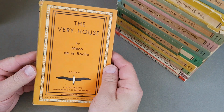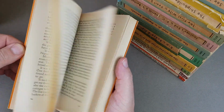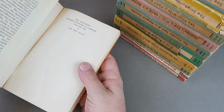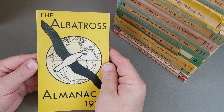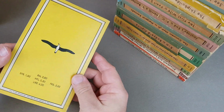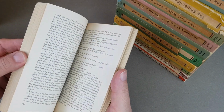5344, The Very House, Maza de la Roche. That's again a nice copy of that one. Now, that's the last one of sort of the main series, but we've got this oddity, which is the Albatross Almanac for 1935. So it's almost like an annual or a best of. That's the only way I can sort of describe it, I think.